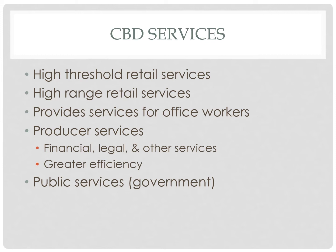A lot of times we see other services that are related to the operation of these different office activities, governmental activities, so financial, legal, other services there, because that increases efficiency, and that's a good example of agglomeration, clustering together to help increase efficiency. And then finally, oftentimes we see a lot of public services, so governmental services down there.